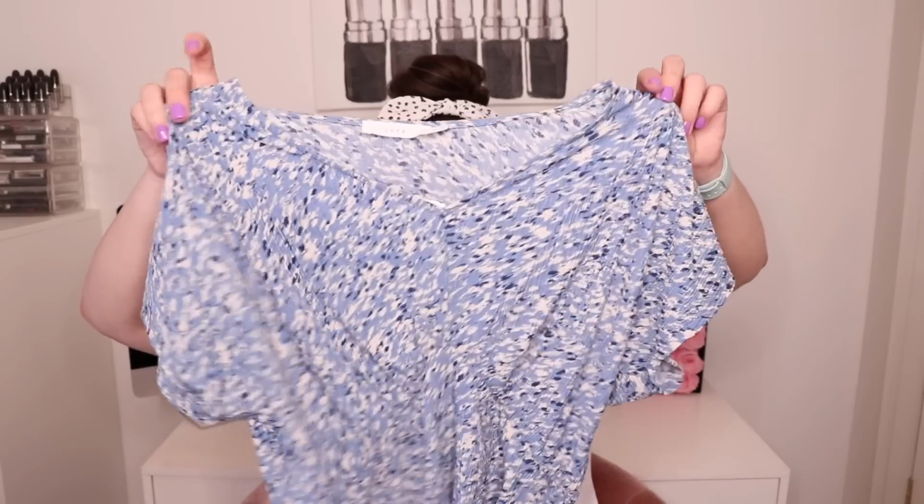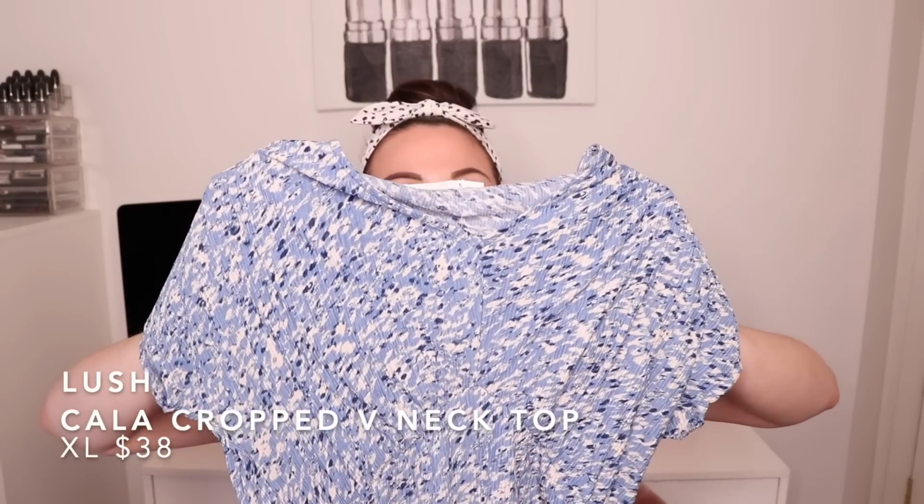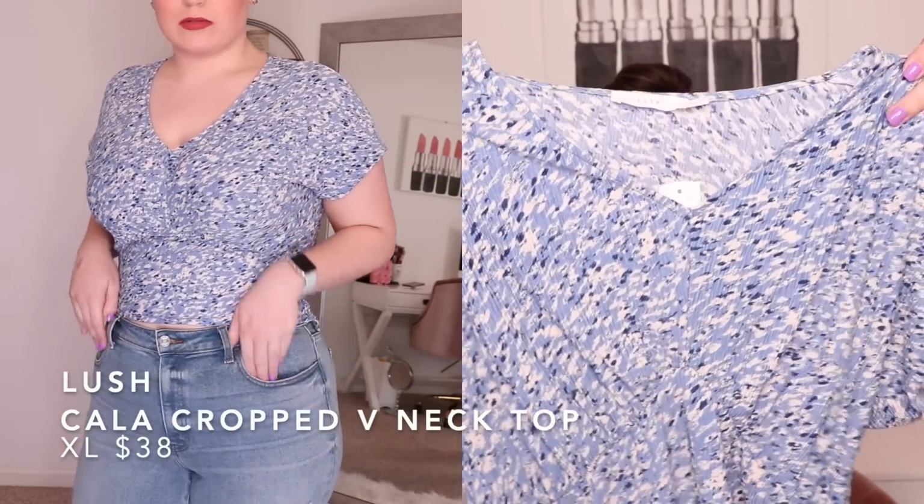Now the next piece is probably my favorite. I honestly didn't have the highest expectations, but I feel like the fit on this one is really great. So this one is from the brand Lush in a size extra large, and this is what the top looks like here. It is in this beautiful light blue color with a white and darker blue print all over.